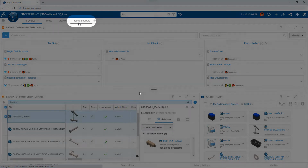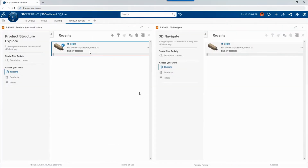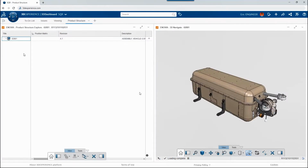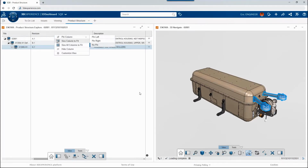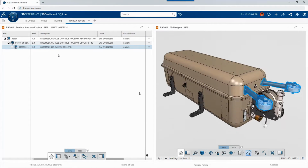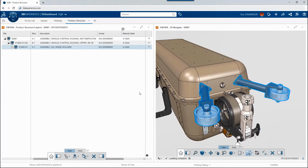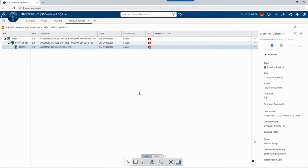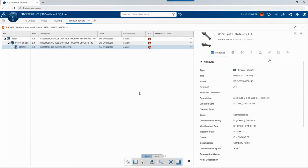He loads the top-level assembly into the Product Structure Explorer. This app provides a graphical view and list view at the same time. He can arrange and filter the display any way he likes. He needs to locate the newly added roller assembly within the structure in order to attach a supporting document, in this case a PDF with installation instructions.